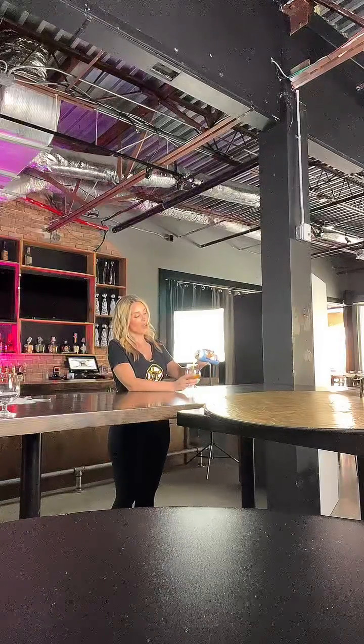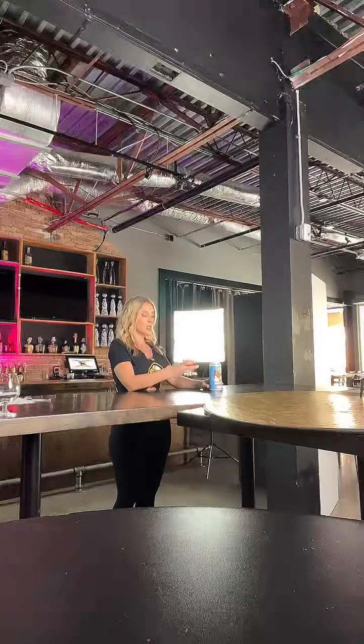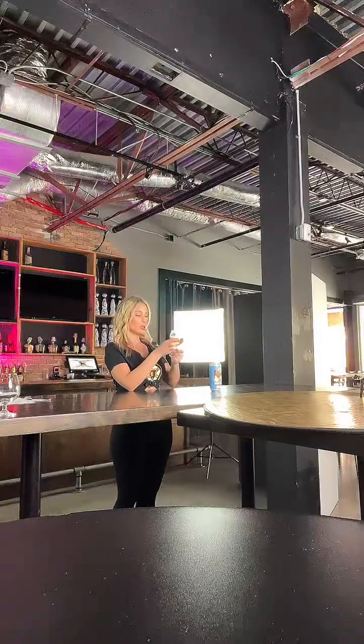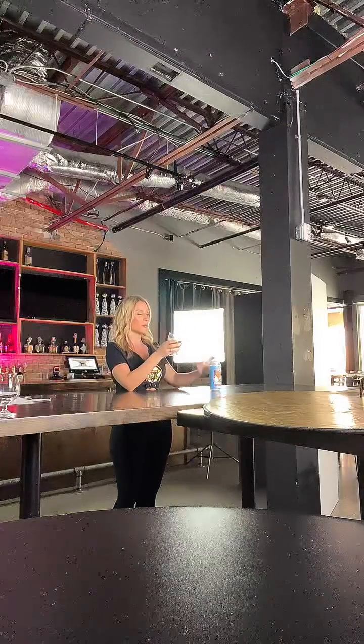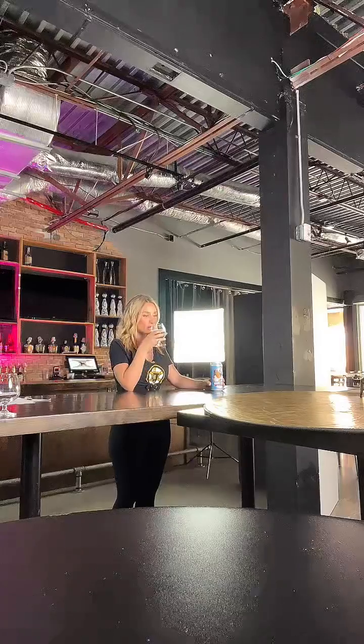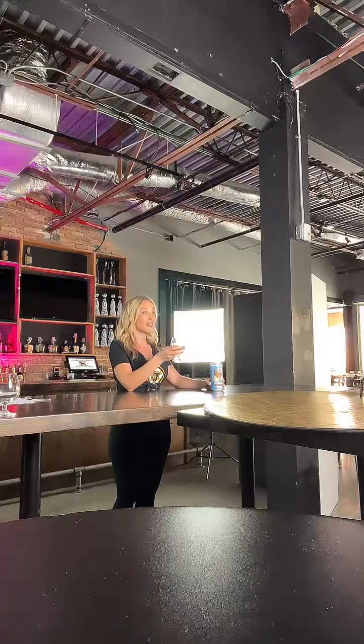Beautiful. Wow, it's a lot darker than I thought it was gonna be. I was thinking it was gonna be a little paler. This is pretty though. It's giving Highlight vibes. That's the vibe it's giving. 7.2, I actually think Highlight is 7.2 as well.